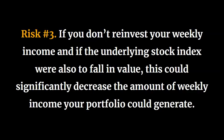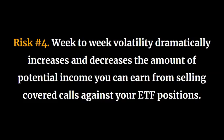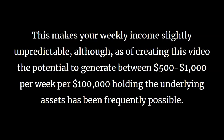Risk number 3, if you don't reinvest your weekly income, and if the underlying stock index were also to fall in value, this could significantly decrease the amount of weekly income your portfolio could generate. Risk number 4, week-to-week volatility dramatically increases and decreases the amount of potential income you can earn from selling covered calls against your ETF positions. This makes your weekly income slightly unpredictable. Although, as of creating this video, the potential to generate between $500 and $1,000 per week per $100,000 holding the underlying assets has been frequently possible.